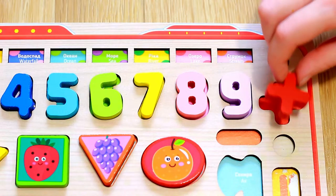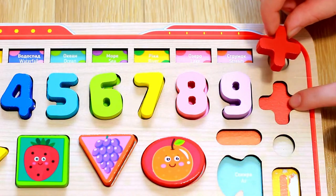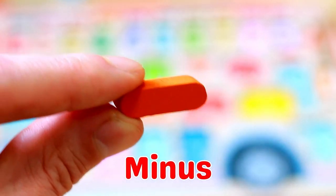First up, we have a plus sign. Where do you think it belongs? Great job, we found the perfect spot. Minus.